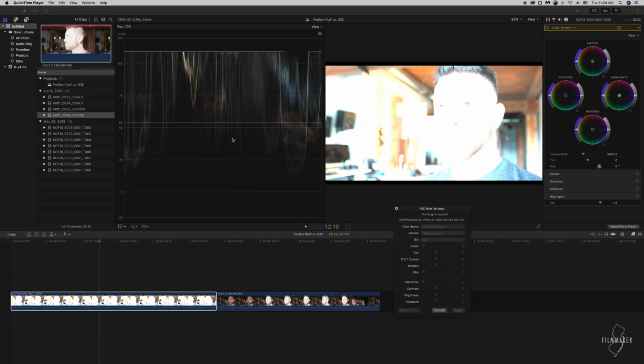Show the scopes. That is a great point, Leonard. I'm gonna actually go over to the computer right now and do that so you can see exactly what's going on. Okay, here we are over on the computer in Final Cut and I've brought up the scopes, which is again a great point.